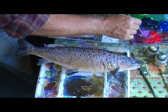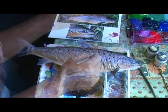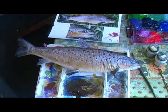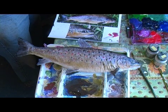So I'm going back to my bright red now. Just going to touch a little bit here and there, a bit more. Not really garish, but I just want to make sure those reds are bright as the original thing was. I'll let that dry and then we'll try one coat of varnish after I've cleaned it up.